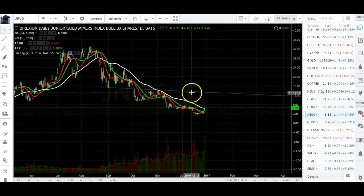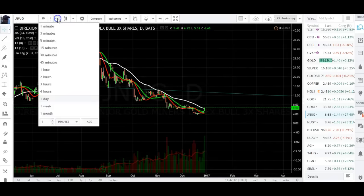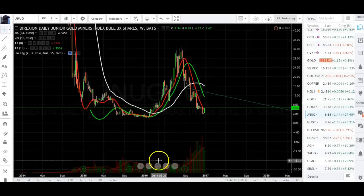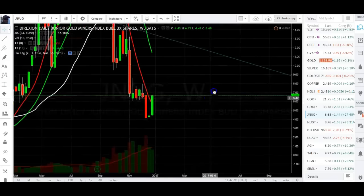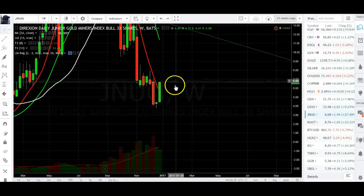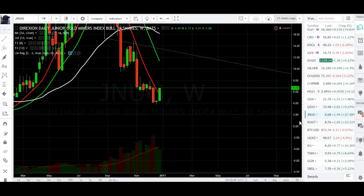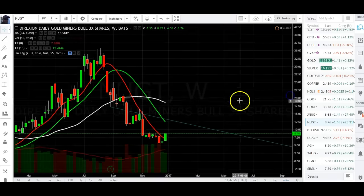And I think on a weekly we'll see that up here would be 50% and get up in this area. Another 3-bar pattern. Damn, that's beautiful. Let's see if we can get this thing to make a right shoulder, reverse head and shoulder. Closing on its highs, everything good. Nugget, same thing. That J-nug really moves fast though.